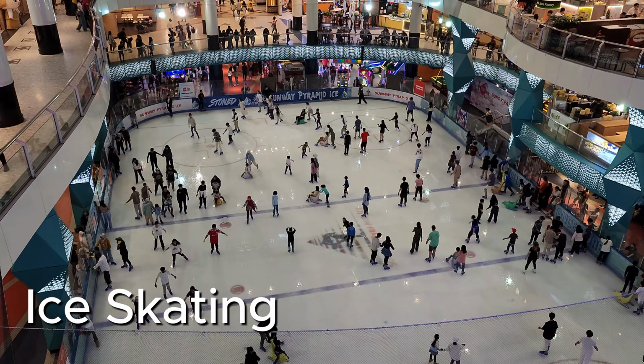Just outside the Sunway Pyramid Mall is the Sunway Lagoon. Sunway Lagoon is both an amusement park and a water park all in one place. So, whichever of the two you prefer to do, you can do it here. There is even a white tiger in here that you can visit.